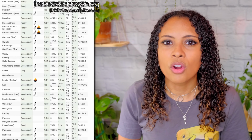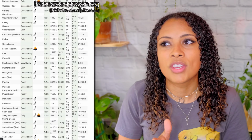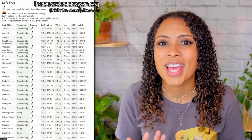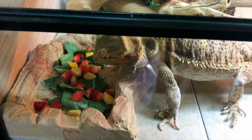Basically, you want to start with one of those greens that says that you can feed it daily. So usually that's going to be collard greens, turnip greens, mustard greens, any kind of leafy greens like that are going to be fantastic for a base for the bearded dragon salads. And then you're also going to put other things in there.